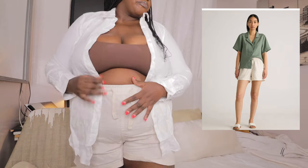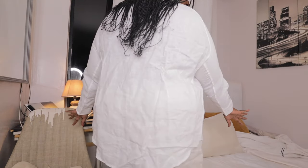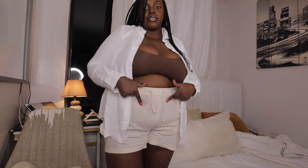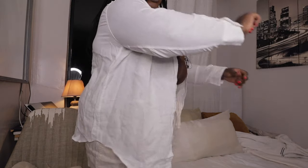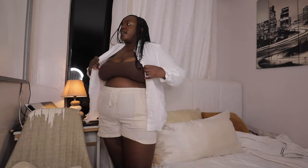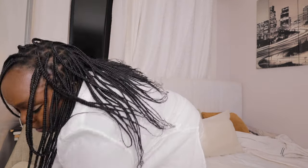What do you guys think? This is my new shirt. The shorts fit me perfectly. The shirt is only an inch off. What should I do? Anyway, I'm gonna lose some inches. We'll see. Okay, let's see what's another one here.